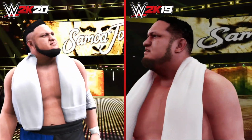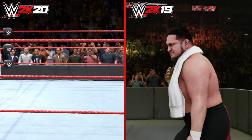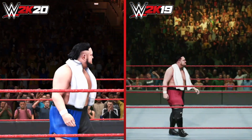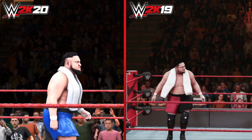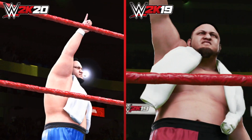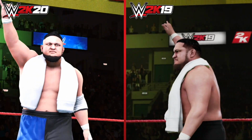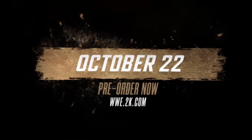I don't want to get a claim against this video, but looking at Samoa Joe from 19 to 20, he looks a bit more defined. I'm not sure about the lighting. It looks very light on the skin tone. But Joe does have his updated hair. I mean, his haircut in real life is terrible. A mohawk in 2019. But there you go.